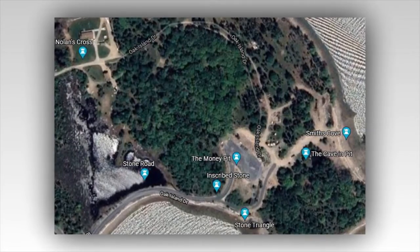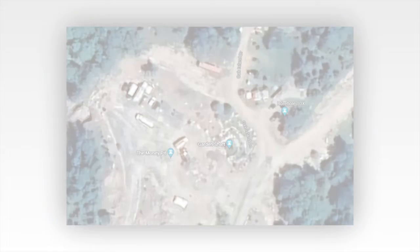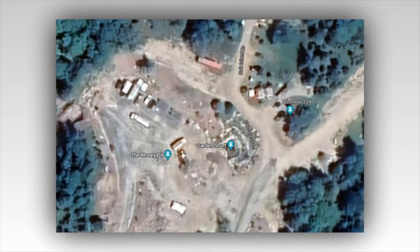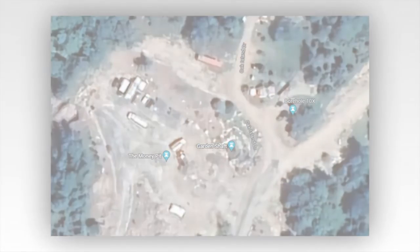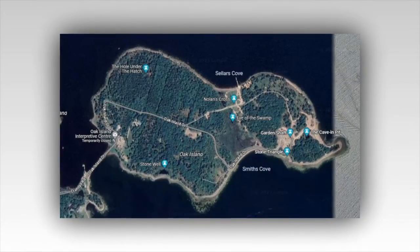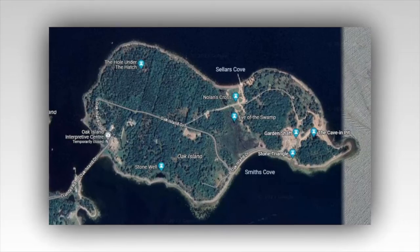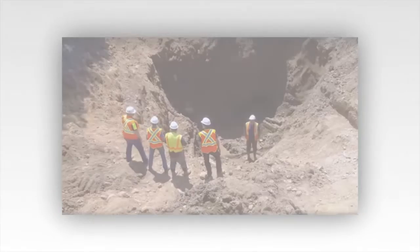As they planned the next phase of their expedition, the sense of history weighed heavily on them. They were not just treasure hunters, they were part of a legacy, a chain of seekers stretching back through time. Each one had contributed to the puzzle, adding pieces and insights that had led to this moment.